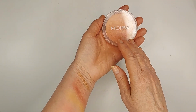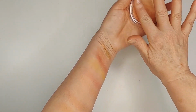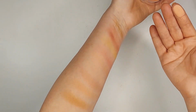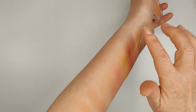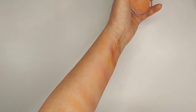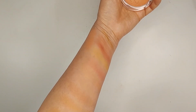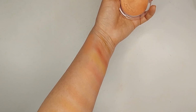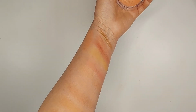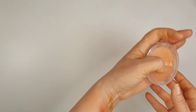I have a Moira Signature Blush in Mellow Pink, and this one I usually just swirl them together. Let's put it here. And it's very pretty. I am a little concerned, honestly, about my color on my video. When I'm looking in the viewfinder, it's looking a little off, so I'm hoping it's not off. We'll see when I go to edit, I suppose.